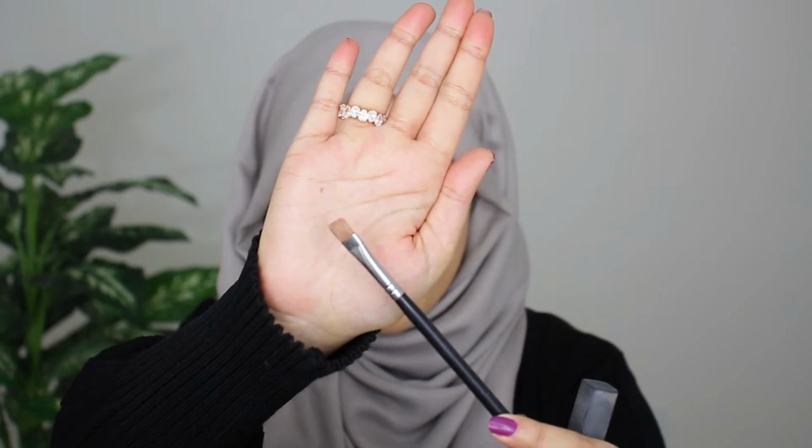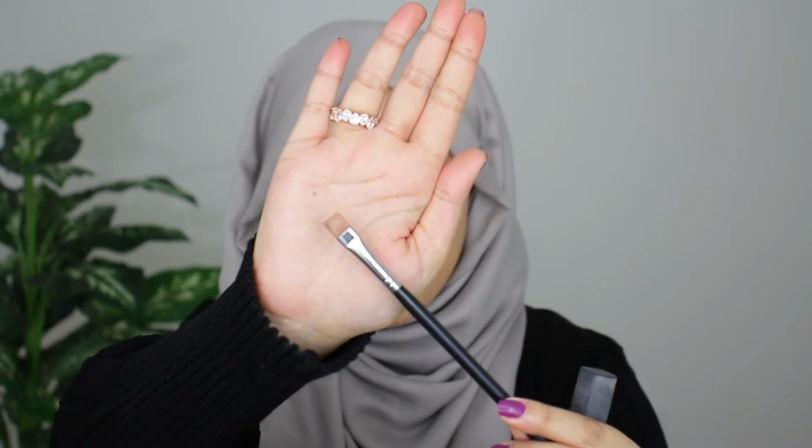Alright, so next I'm going to be going in and cutting my crease. I'm not going to cut the entire crease, just kind of two thirds of the way out. You guys will see. So to do so, I'm just going in with some concealer. I'm grabbing my Nars Radiant Creamy Concealer, and for the brush, I'm using my Morphe M410 brush. I absolutely love this brush for cutting the crease. It's so precise and it makes your life so easy. I definitely recommend this brush.